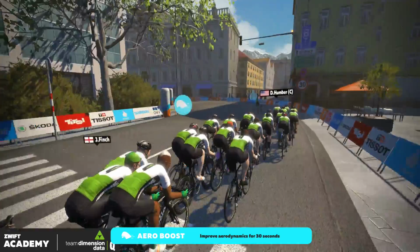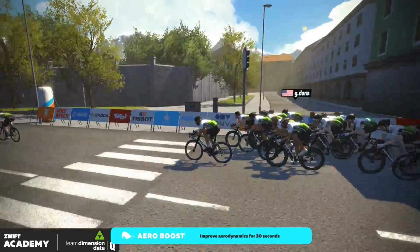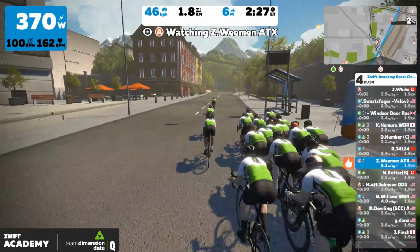You're able to collect those by simply going underneath a KOM banner, a sprint banner, a start-finish line banner, or a lap banner. As you can see, the aero power-up that's being used there improves your aerodynamics for 30 seconds straight if you do use that. So it's a little bit of a tactical advantage.